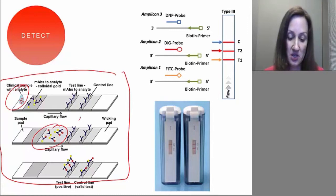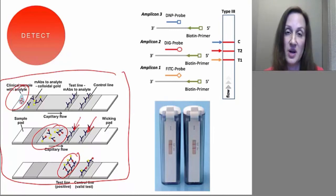Further downstream, you have the test line and you have the control line. The test line has antibodies against the analyte. So if the analyte is present, you'll have a nice sandwich assay, and gold nanoparticles will combine at this one location and provide a very red line and thus a positive test.